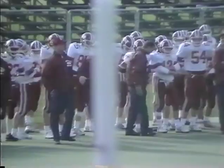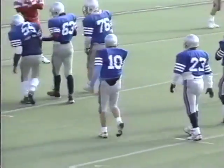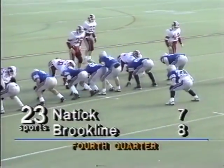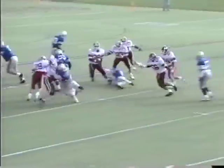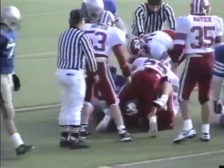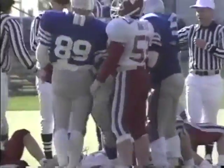Okay, third down now. The loss in the play of 2 yards, 3rd and 12. Third down, Brookline. Handoff, Kenan Bigby down to about the 23-yard line, which will bring up a 4th down. Clock still running. Natick can't stop it now.